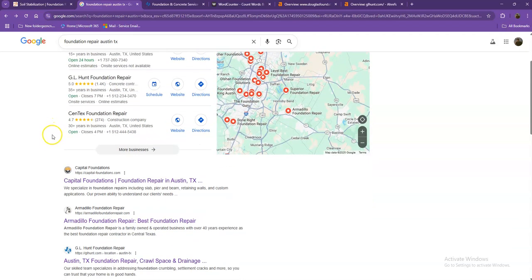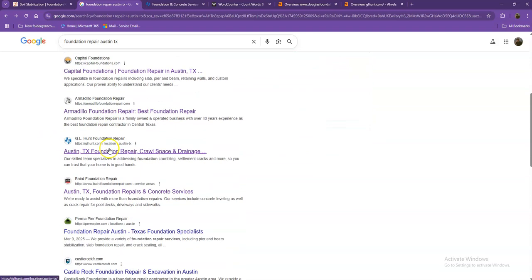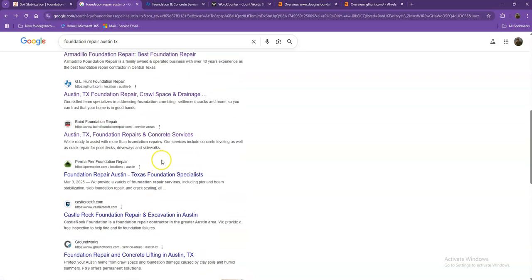And moving on to the next part, these are what we call the organic searches. These are all the websites that rank higher without people paying for any ads, just because they're doing certain things. And that's exactly what we're going to talk about and analyze.